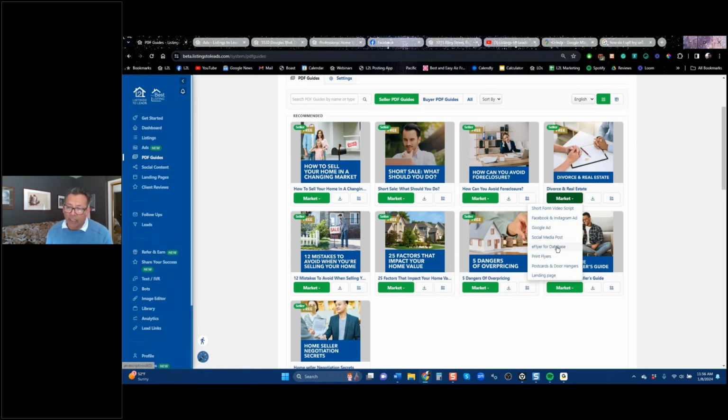I want an e-flyer for my database that I can just copy and blast out on my CRM. Maybe you want a print flyer to do some door knocking, right? Maybe you want postcards. All of these options all capture leads. You got 4 different topics that you can go out and capture leads. You don't have to actually run ads. There are free options here too.